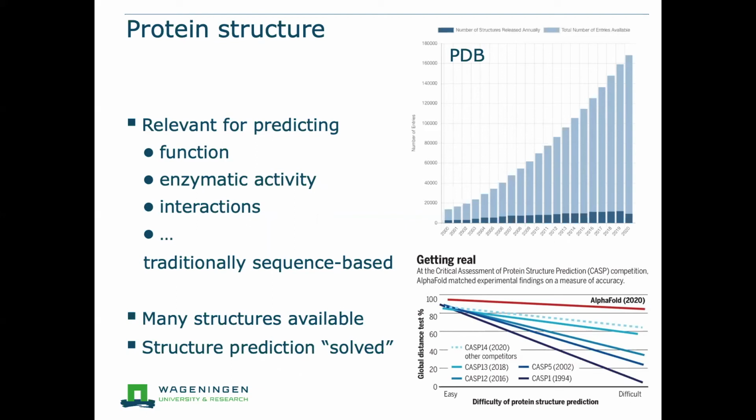This is about the idea of using protein structure for predicting certain characteristics of proteins, like protein function or interaction or enzymatic activity, things that are traditionally sequence-based. I think we're now getting to the point that we do have a lot of structures, maybe not all fully independent ones, but this graph shows the growth of the protein database over the last years. We now have over 160,000 structures, and I think something like over 50,000 unique ones.